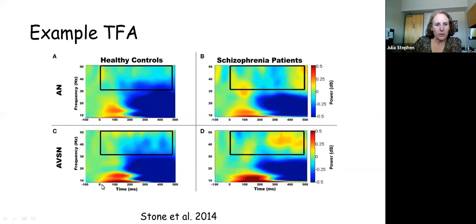I should mention, time zero here is when we presented the stimulus. So we're really looking at the activity in the brain after that stimulus is presented, from time zero out to 500 milliseconds, or half a second.